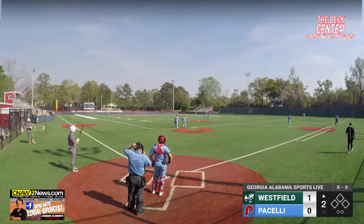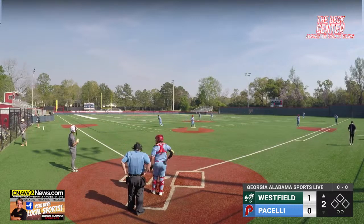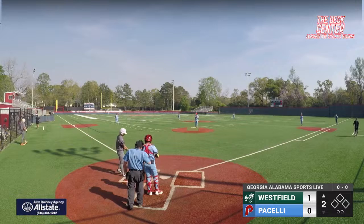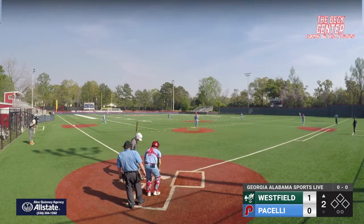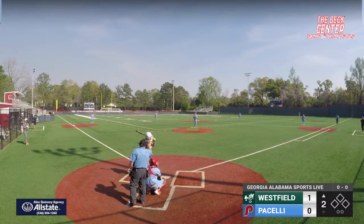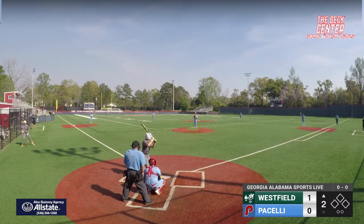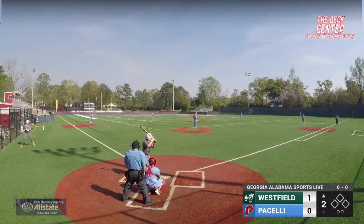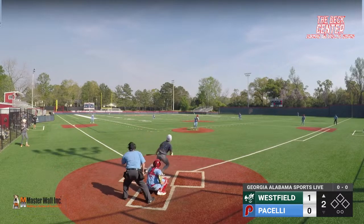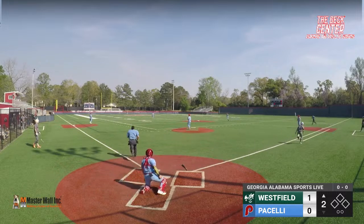And we're back here at Diamond Field for the top of the second inning. Pacelli playing host to the Westfield Hornets, game 1 of a doubleheader here out at Diamond. And to lead things off in the second, it's pitcher Mason Easom coming to the plate. He's a senior. Cam Carino on the mound, winding, and the first pitch to Easom. Fastball. Easom drives it to left center field.